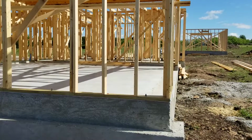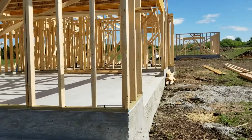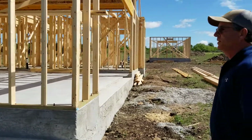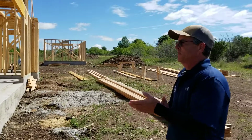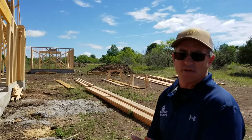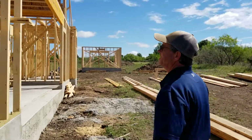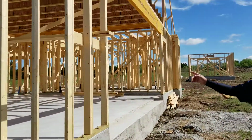All right, so here we are up closer to the home. Darren, if you wouldn't mind, take us through what's the stage of this house right now. All right, Elliot, I'd be happy to. We're in the framing stage, and actually the second portion of the framing stage. First portion is walls. Get all our walls up. Then we come to the ceiling joists.